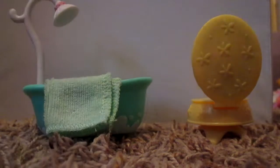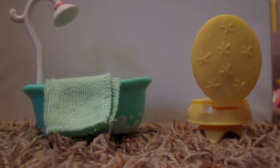So, the next one is this towel. It's kind of a minty baby blue kind of thing. I don't know exactly, but it's a towel. It's really cute. And the next one is the shower. It even has a shower head with decorative dots in it. And it's so cute. So we're going to place the towel on the shower and bathtub kind of thing.